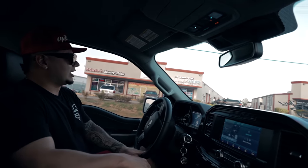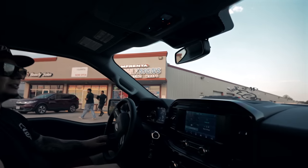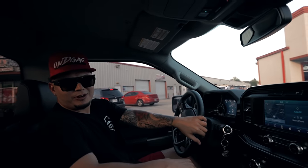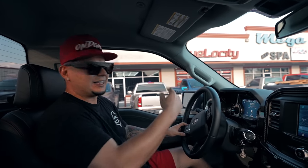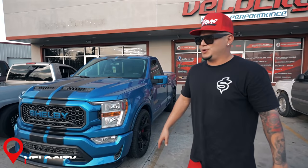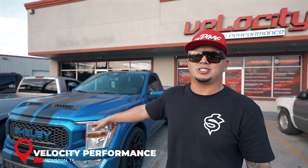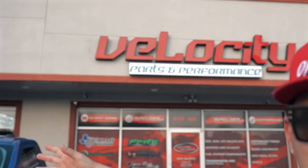Oh shit. Oh, they got a Shelby. They got a blue Shelby here. Oh, that's a nice color. That's the color that I want. Yeah, that's pretty rare too. That blue is called Velocity Blue. Oh, that's so fitting. I think that's why my homeboy over here, Russell, got that blue. Let's go check it out. It sure is a really nice blue. I believe this blue is called Velocity Blue. I think that's why my boy Russell got this truck, because the shop's called Velocity.